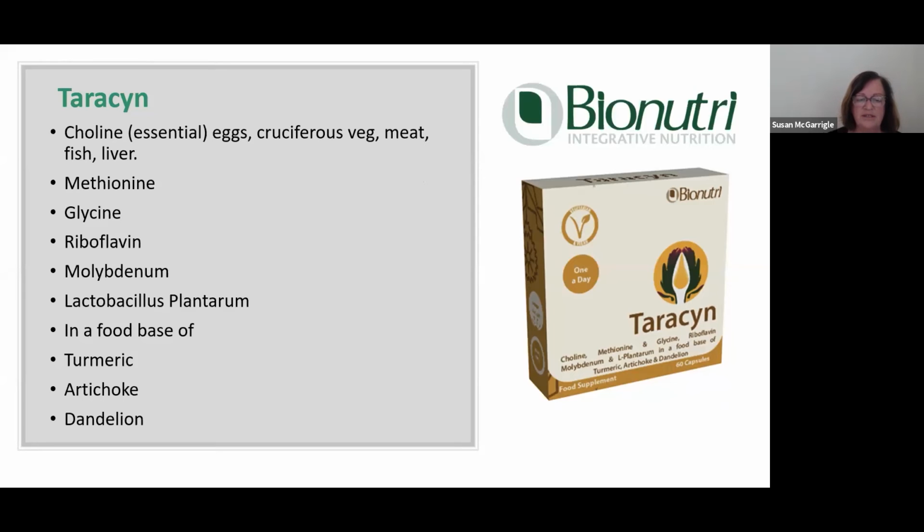And this is what it has in it. And Lactobacillus plantarum is interesting because it's bacteria that can help with fat metabolism, so that the liver doesn't get overburdened with fat. And it's in a food base of turmeric, artichoke, and dandelion.